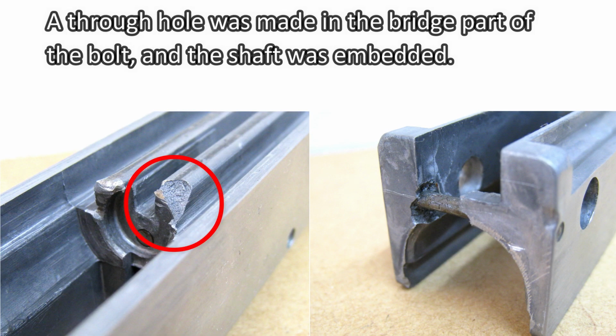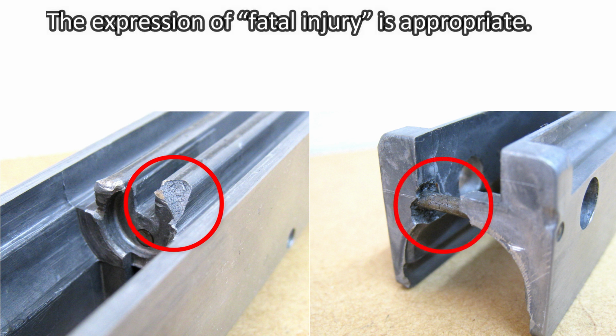This test shot caused the worst situation. The bottom of the bolt has broken, and the bridge is about to collapse. The expression of fatal injury is appropriate.